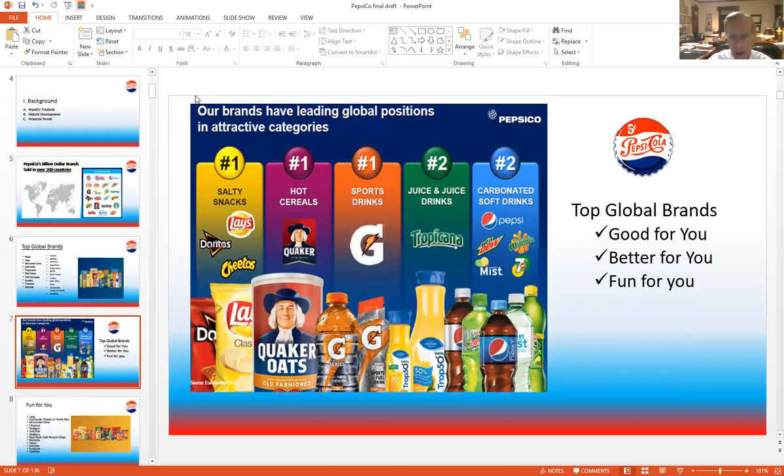Fun for you are the products that make you fat and make dentists wealthy. They're the usual products that you think about when you think about beverages and the kind of beverages that we sometimes call soft drinks and snack foods. But there's a category that is better for you, and they simply are lower in sugar and lower in fats, lower in cholesterol. Maybe a good way to say it is they're not bad for you.